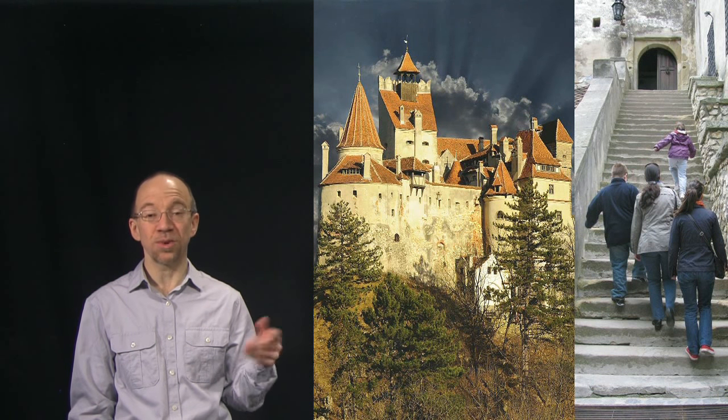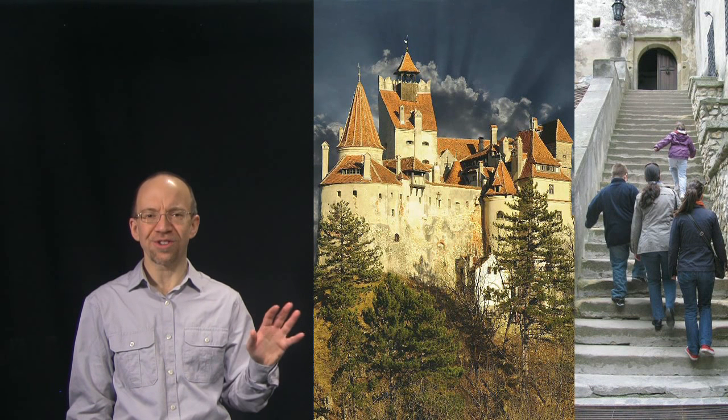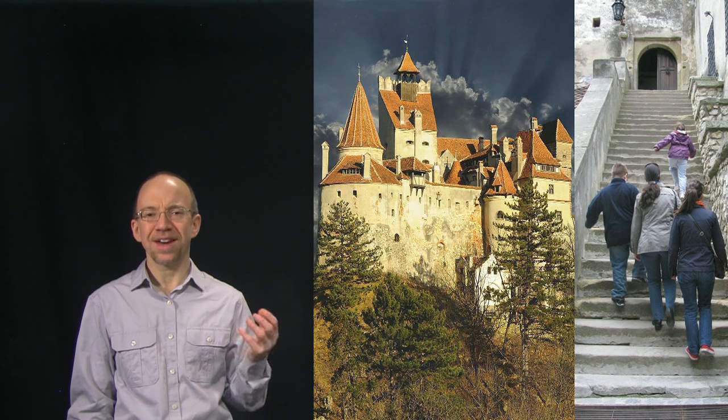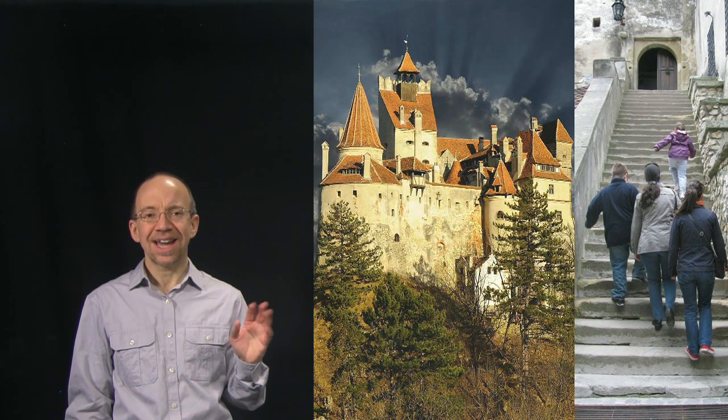There are some palaces that were used by the Romanian royal family more recently. This one is much more of an older fortress style. And you can see architecturally how it differs from some of the ones that have more of a German influence. And so it's located up on rock, and it does have that menacing kind of feel.